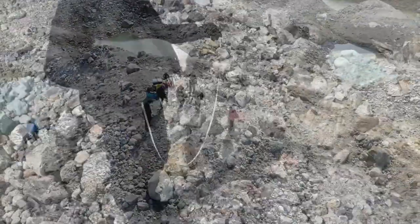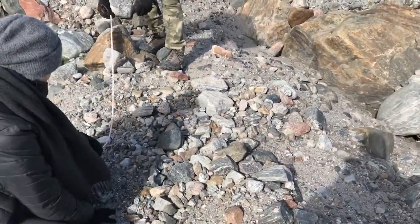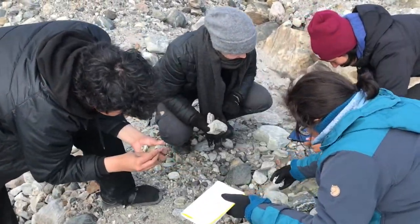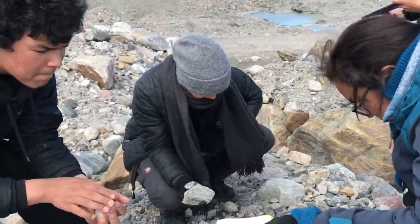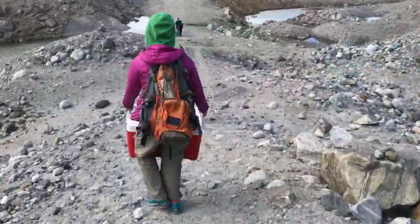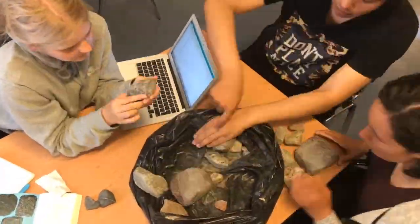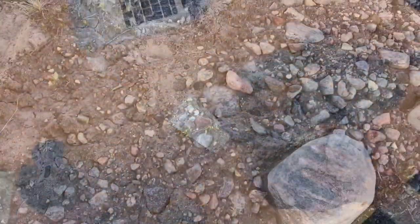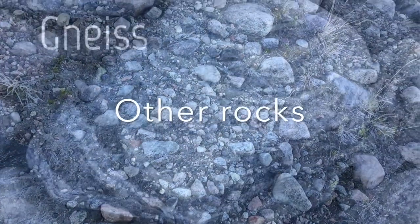We marked a 1.5 times 1.5 meter square, 4 times at each moraine. From each plot, we collected 25 rocks. That's a total of 200 rocks. We brought the rocks home and identified each of them. We split them up into 4 categories: gneiss, amphibolite, pegmatite, and other rocks.